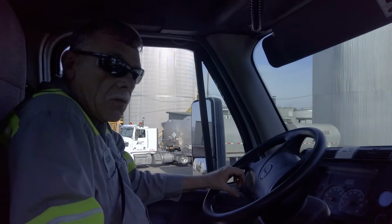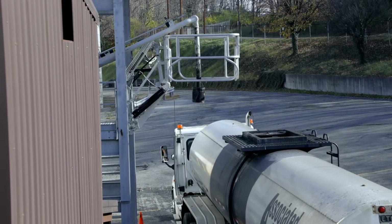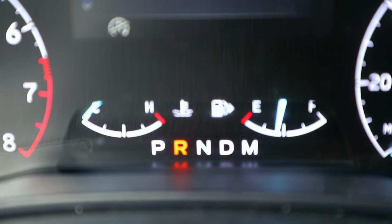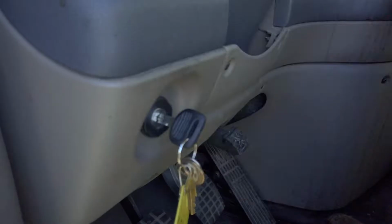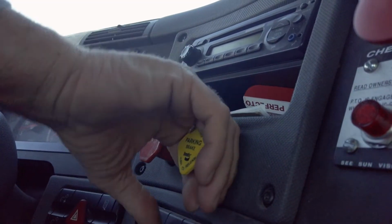When cleared to load, drive to the rack, spotting the trailer so the load spout is lined up with a dome lid. Before exiting the truck, place the transmission in park for automatic transmission or in a lower gear for manual. Shut down the engine, put the key in your pocket, set the parking brakes.